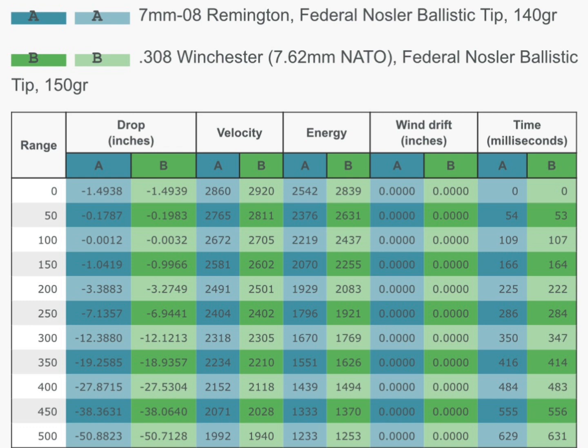Even at 500 yards, it's 1,253 for the 308 for energy, and the energy for the 7mm-08 is 1,233. So you're pretty close as you go out in distance, because the further you go out, the 7mm-08 is probably going to take over. But with ethical hunting distance, 500 yards and in, they're almost identical. The 308, in my opinion, is probably what I'd go with.